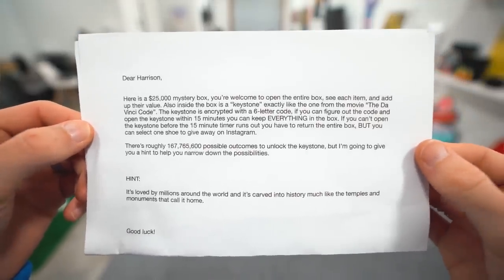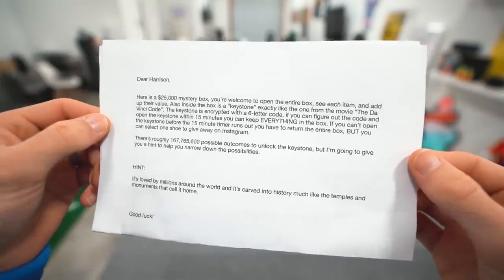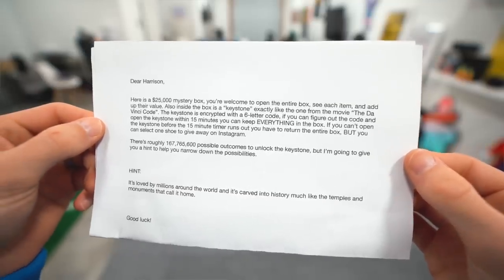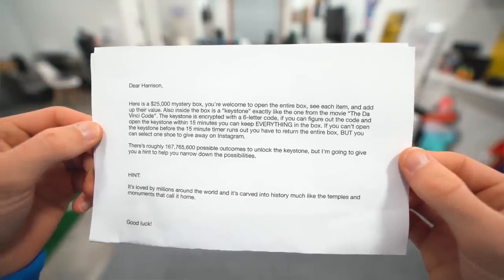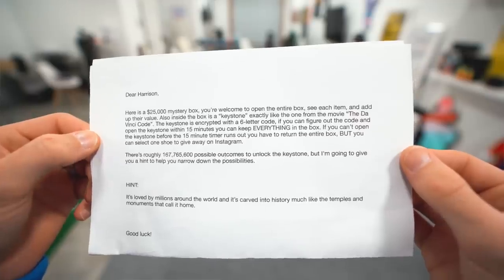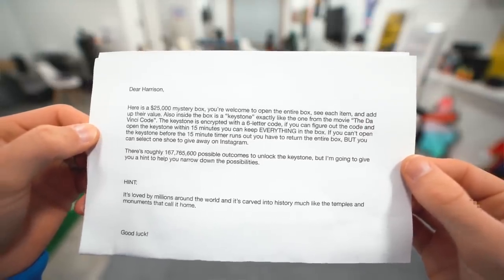Also inside the box is a keystone, exactly like the one from the movie The Da Vinci Code. So if I remember correctly from that movie, is this gonna be like a puzzle challenge? The keystone is encrypted with a 6-letter code. If you can figure out the code and open the keystone within 15 minutes, you can keep everything in the box. If you cannot open the keystone before the 15-minute timer runs out, you have to return the entire box, but you can select one shoe to give away on Instagram. So I guess I get to pick whatever shoe's in here.